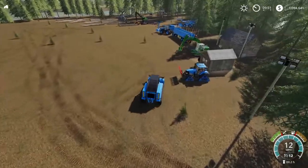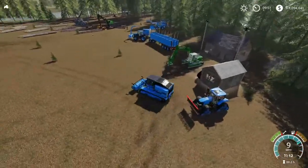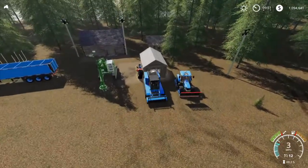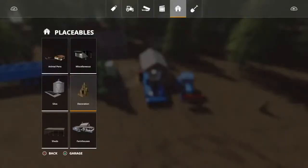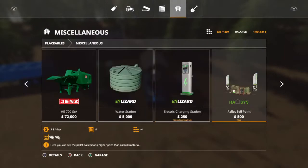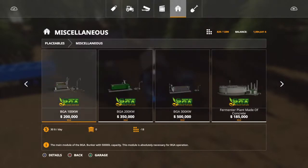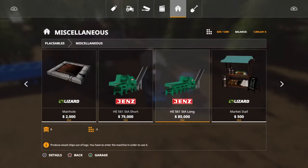Yeah, let's go ahead and place some stuff. So what do I want to do? I want to like... we'll just do it all at the same time here. So probably miscellaneous. Like I'll even add a wood chipper in, like this kind of chipper, maybe a big one or something.